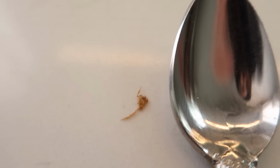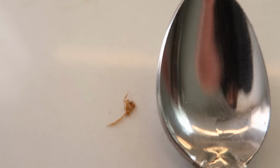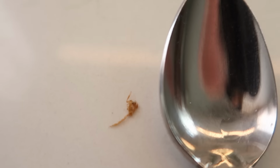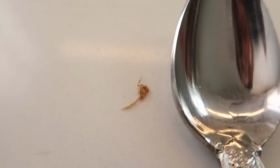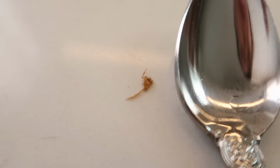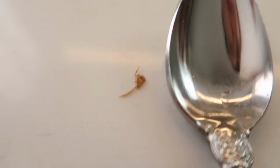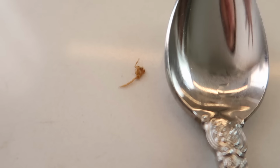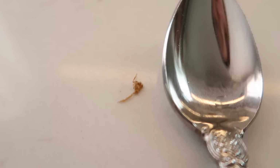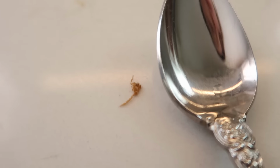Hopefully, at least it's dead, but we did just find a live one yesterday. I actually think that it stung Fawn, because she was acting really weird, like her leg was asleep or something yesterday. So anyway, I'm really glad that they're coming today.